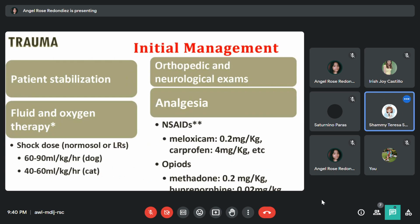Next slide, please. For the initial management, when an animal undergoes trauma, we have to stabilize the patient, and then do orthopedic or neurological examinations, and we have to give fluids and oxygen therapy. For the fluid and oxygen, shock dosage like Normosol or LRS is 60 to 90 ml per kilogram per hour for dogs and 40 to 60 ml per kilogram per hour for cats. And for analgesics, there are non-steroidal anti-inflammatory drugs: Meloxicam 0.2 mg per kg, Carprofen 4 mg per kg.